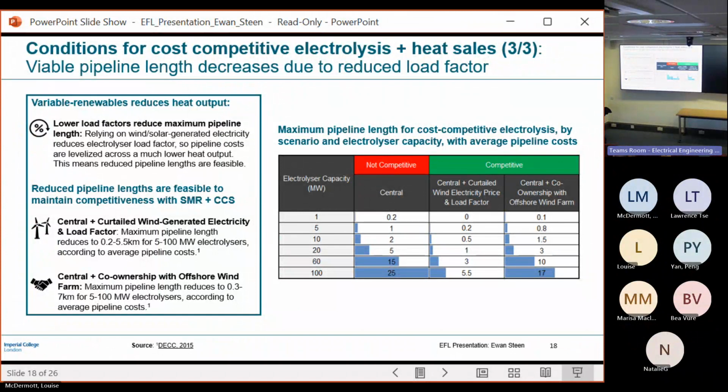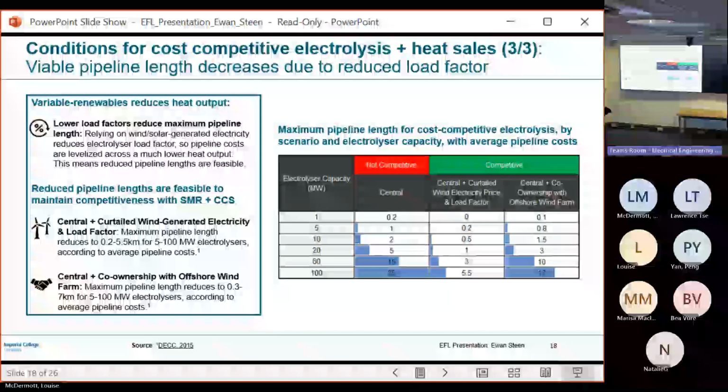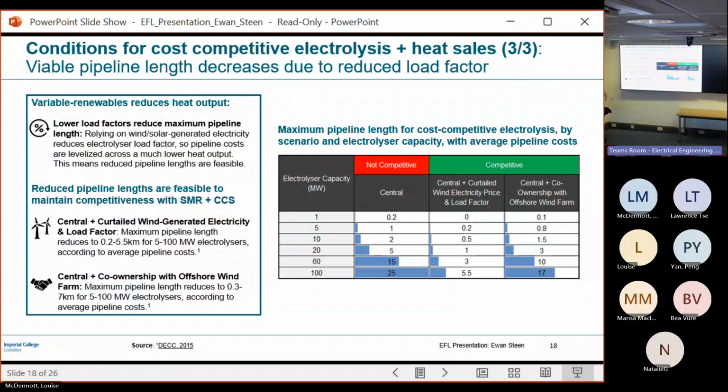So again, you want to prioritize low-cost electricity procurement, but you have to guarantee a higher volume of your heat can be sold annually, and you have to be closer to the heat network, which can be challenging if you're using, say, an offshore wind farm and you want to site closer to an urban area if there's a long distance between those two places.